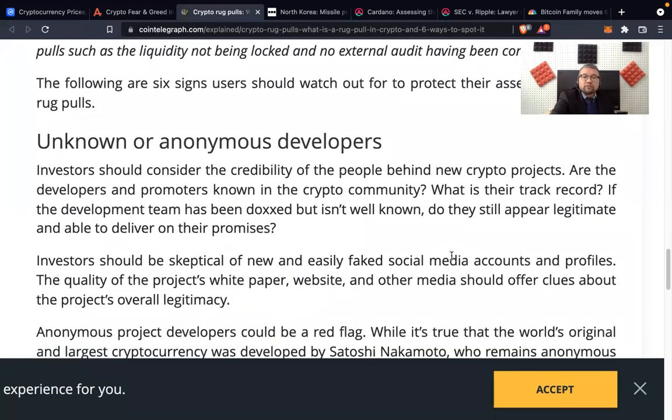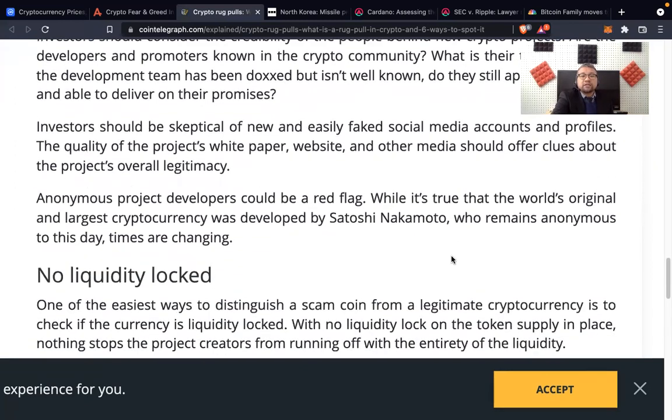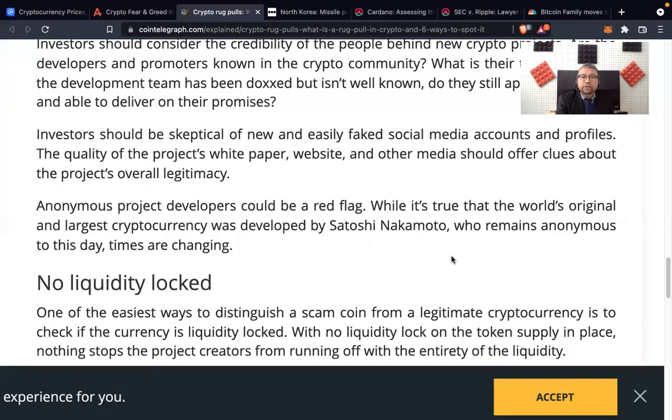Unknown or anonymous developers. Investors should consider the credibility of the people behind new crypto projects. Are the developers and promoters known in the crypto community? What is their track record? If the development team has been doxxed but isn't well known, do they still appear legitimate and able to deliver on their promises? Investors should be skeptical of new and easily faked social media accounts and profiles. The quality of the project's white paper, website, and other media should offer clues about the project's overall legitimacy. Anonymous project developers could be a red flag.